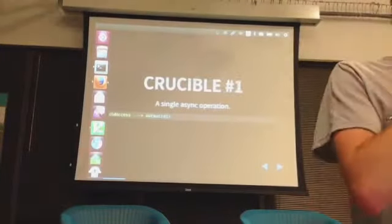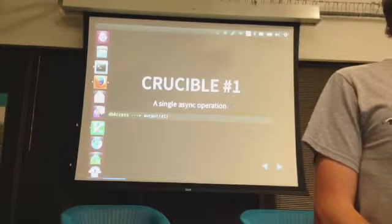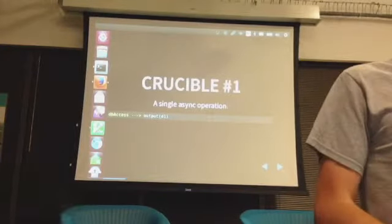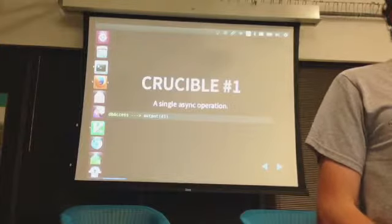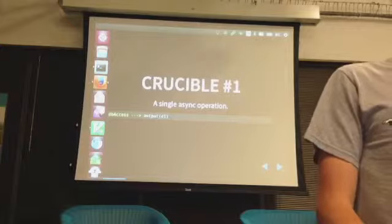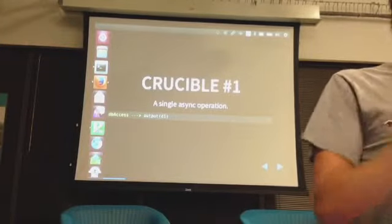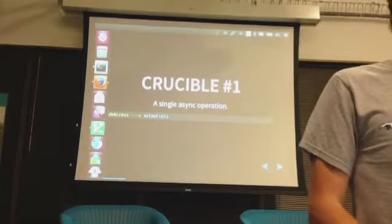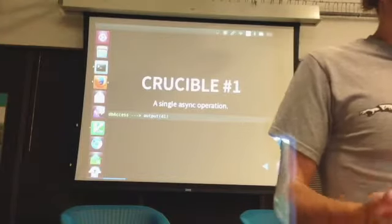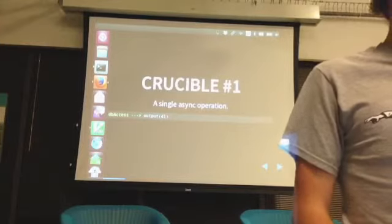So let's meet the 3 crucibles. The first one, very simple. You do a single asynchronous operation, you get a result, and you pass that result along to some output. And I drew beautiful ASCII diagrams to illustrate all of these. So this crucible, you'll be doing this thousands of times as you write asynchronous code. This happens all the time. So this crucible just exists to kind of kick the tires and see how each of our async solutions handles this basic unit of asynchronicity.